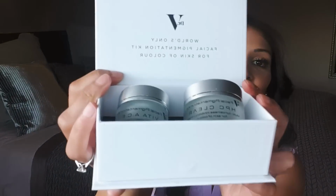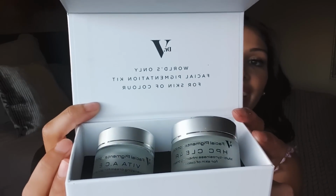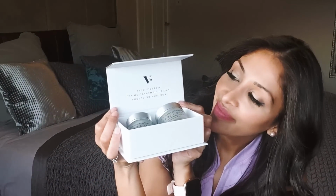And just so you get a closer look to see what the kit looks like. So it opens up like that. So proud.